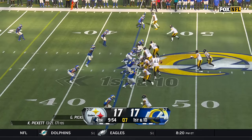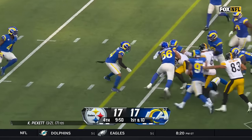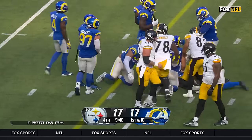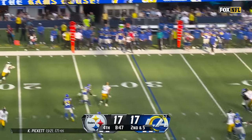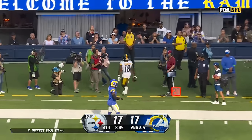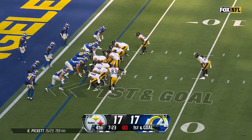Well, with the addition of Johnson today. Here's Harris. Big hole. And Najee Harris running with purpose, close to the line to gain. Blitz coming. Picked up by Harris. Pickett to the outside for Johnson. To the 19-yard line, into the red zone, go the Steelers.